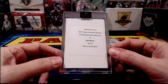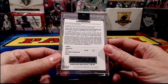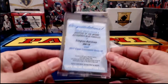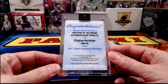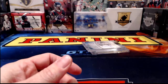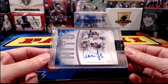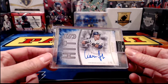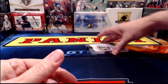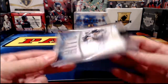So let's recap this. We have a redemption for the Jose Altuve on the autographed letter book. Of course, you guys know how to do redemptions, I'm sure, but if you don't, it is written on the back of the little card, which you will receive in the mail. Then for the Dodgers, we have a Clayton Kershaw redemption. For the Yankees, knocking it out of the park with the Aaron Judge on-card auto, 2 of 5. Really, really nice hit for the Yankees. And then the Astros with their second hit, Alex Bregman, 2 of 5.